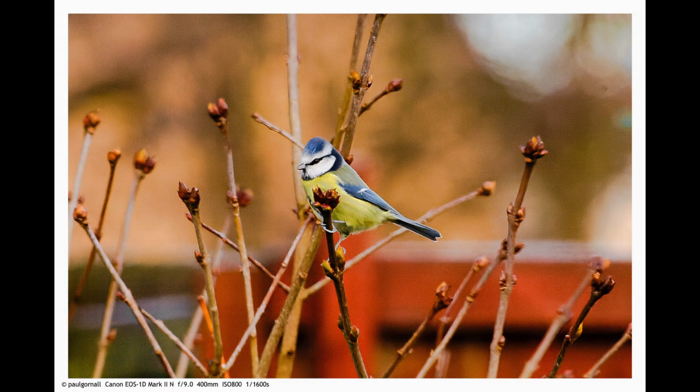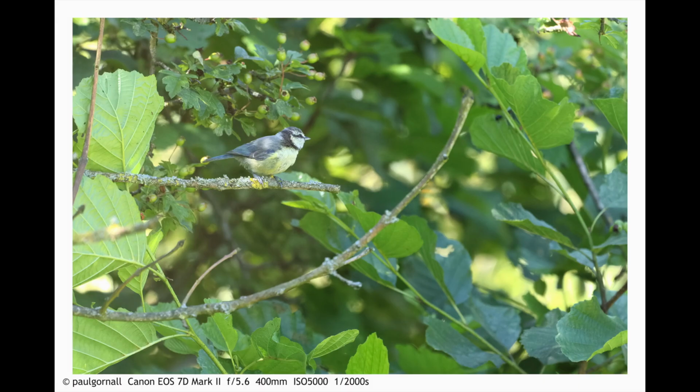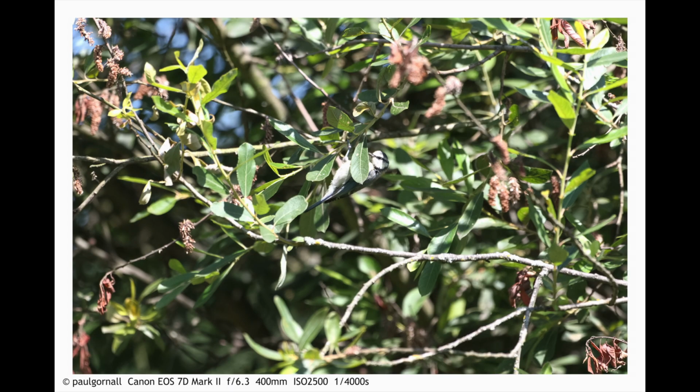So, okay, we're going to start off with a blue tit. There's five pictures of blue tits. These were taken on the 7D, you can see, about 2 weeks ago.